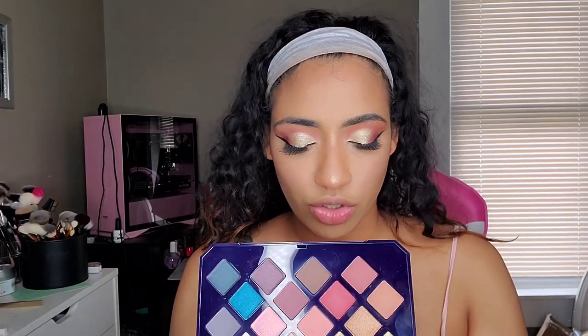Let's finish off these eyes. So I'm just gonna take the reddish shade, which was called Saffron, if I'm not mistaken, the shade right here, and apply it on the lower lash line and smoke it out.